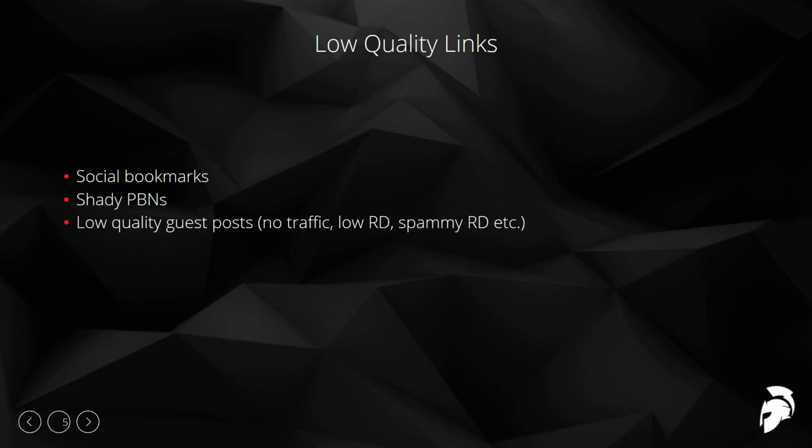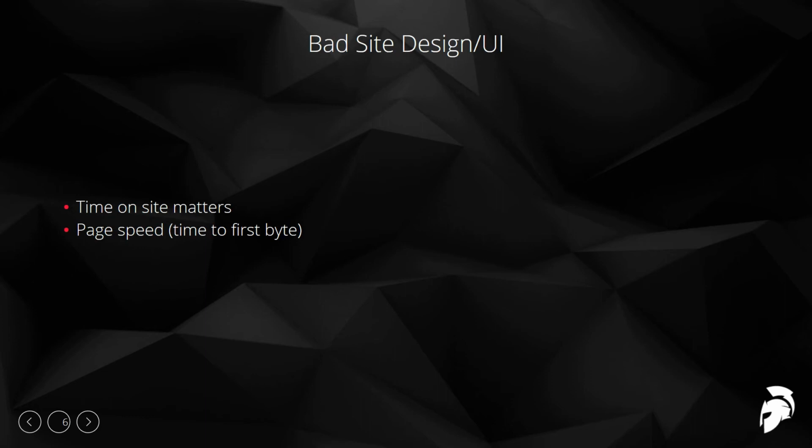But generally, if they have a couple of spammy referring domains, which a lot of big sites do have because you can't control who links to you sometimes, right? But in general, they're going to have higher quality referring domains. So that is that. Lastly here, guys, bad site design and user experience. This is one of the biggest ones that I see people overlooking.